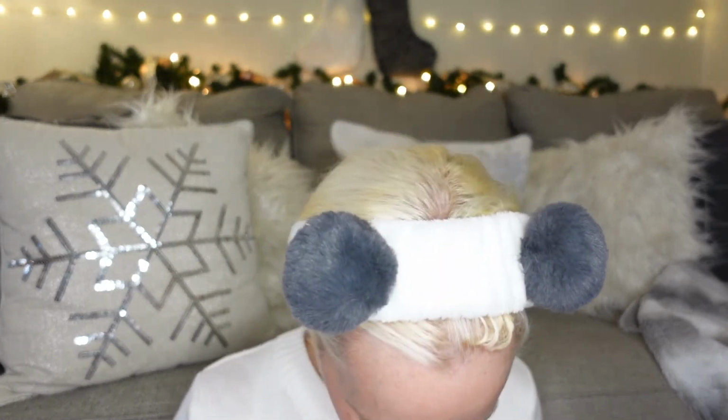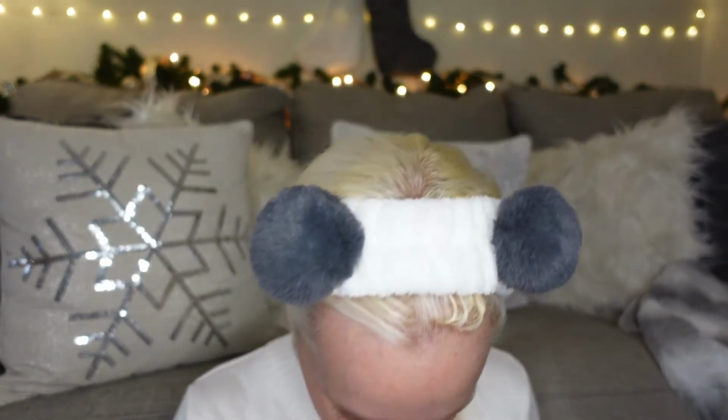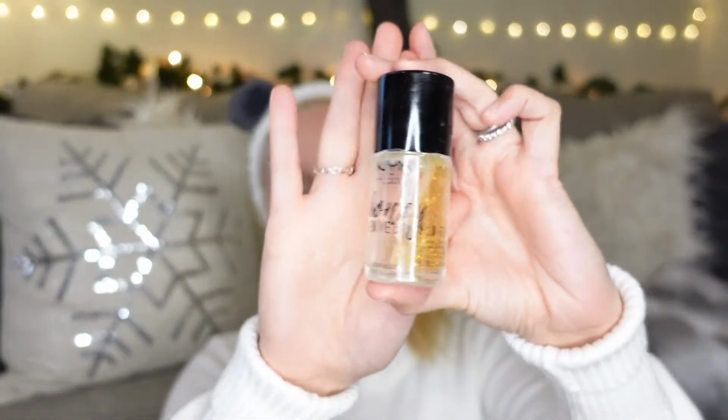So to start, I'm going to be using my Holy Grail NYX Primer. And this is just the Honey Dew Me Up Primer. This stuff is really good if you have super dry skin. I've raved about it in pretty much all my videos. So definitely love using it.